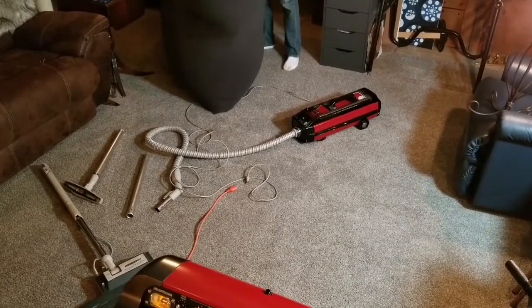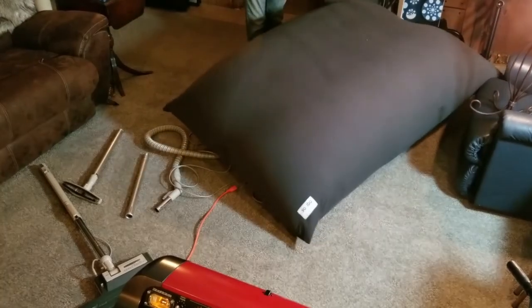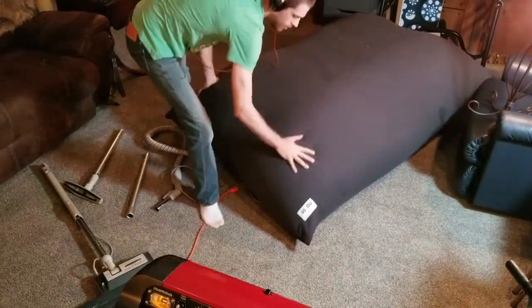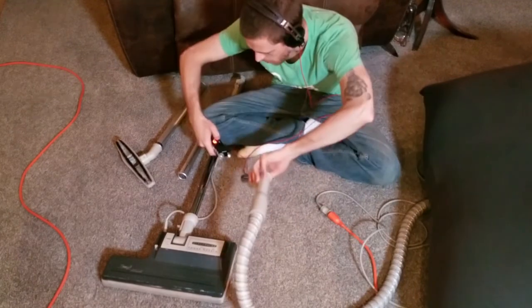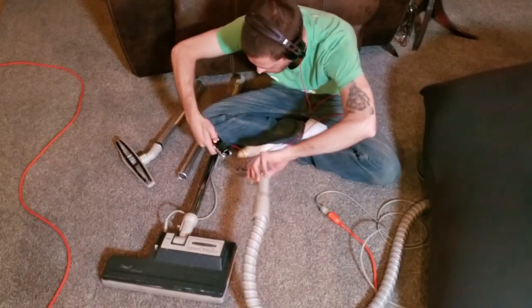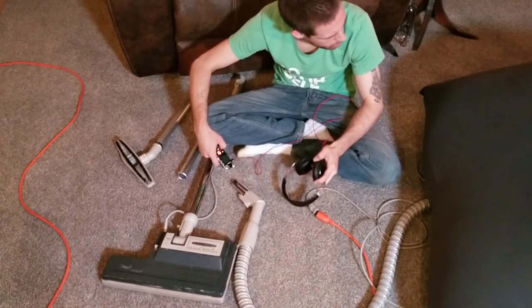The sound of the canister kept bleeding into my other samples, so I needed to dampen it. Even my giant beanbag didn't quite do the trick.